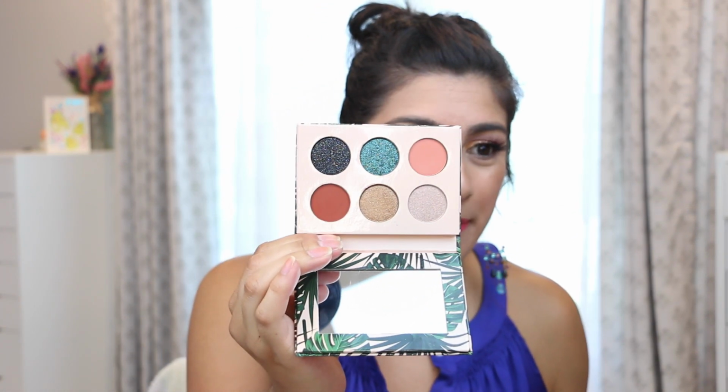Now this is only 6 eyeshadows, but Dose of Colors eyeshadows are so good. This looks like I barely touched it, you guys, and I've used this so many times. The mattes have barely any powder kick up and they are so saturated and pigmented, and we've been having heat waves like crazy.